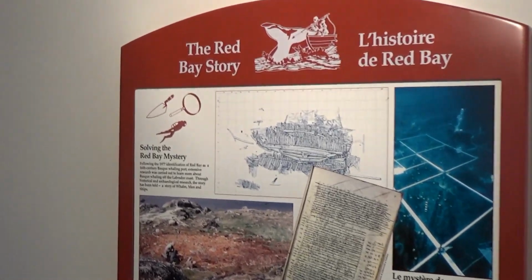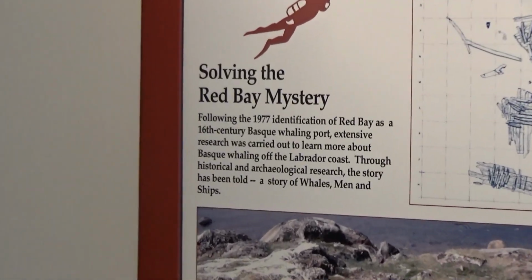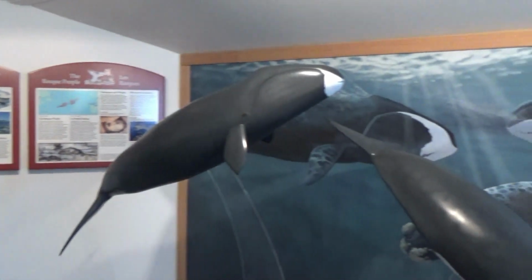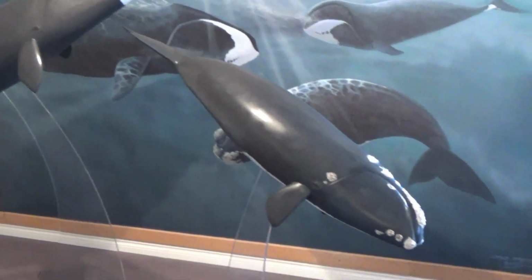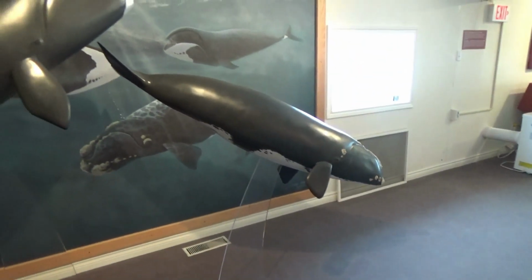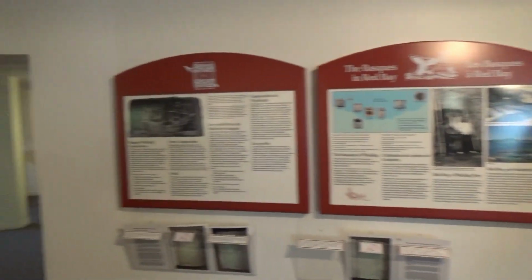And this tells the story of the Red Bay. Of course, there's a lot more to it. And here they have, this is the North Atlantic right whale, these two models. I wonder how an old man gets hair like that.